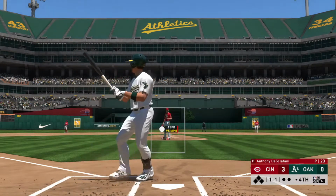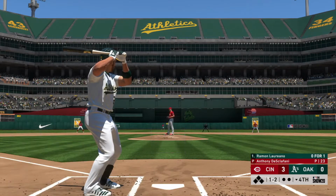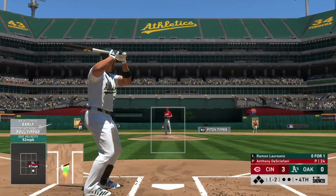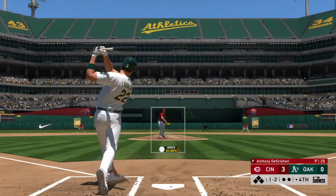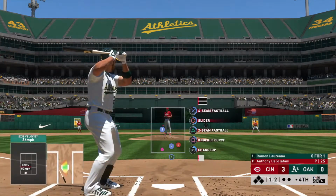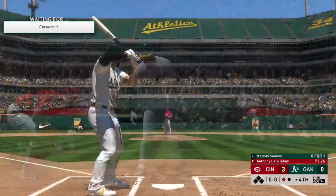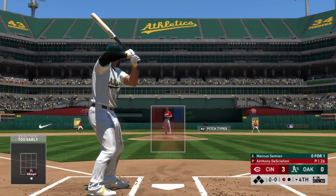One and 2 now as that one's fouled off. Here's the pitch. And a check swing here, but the bat clearly breaks the plane as he's set down for the first out. Up next for Oakland, stepping in and ready for another shot, Marcus Semien.